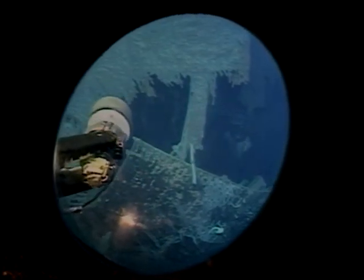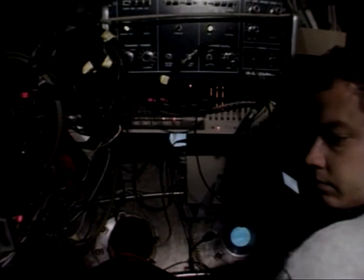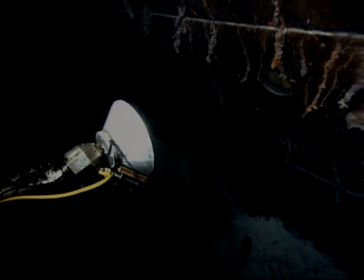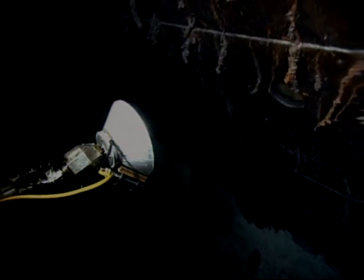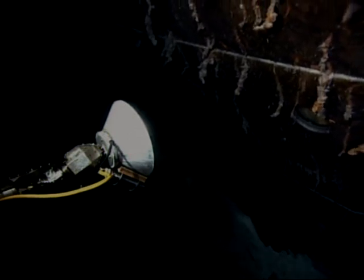Very encouraging. After collecting these baseline images, the crew moves on to its biggest challenge: to find the holes that sank Titanic. The use of sonar at this depth to peer through the mud has never been attempted. There is no guarantee of success. The survey takes 3 hours. What will Matthias find buried beneath the mud?